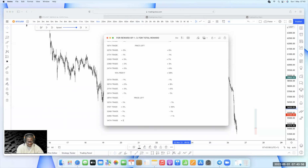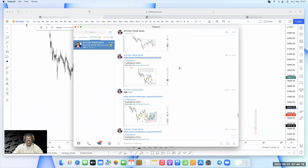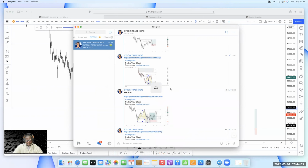Okay. And then for the total reward, I gave a 1 to 4 risk to reward. Almost 1 to 5, but we always do all numbers. All right, so this is a 1 to 4 risk to reward. So plus 4%. So this is 3% and then 4%. All right, so we're going to stop here for this session. So let me just pin it so we can remember.